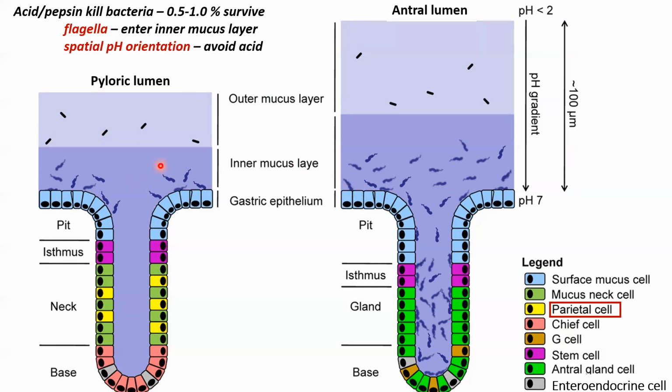What's the point of that? Well, you're not going to get rid of it with motility, right? If any bacteria makes it down here, there's less chance of it being removed by motility.